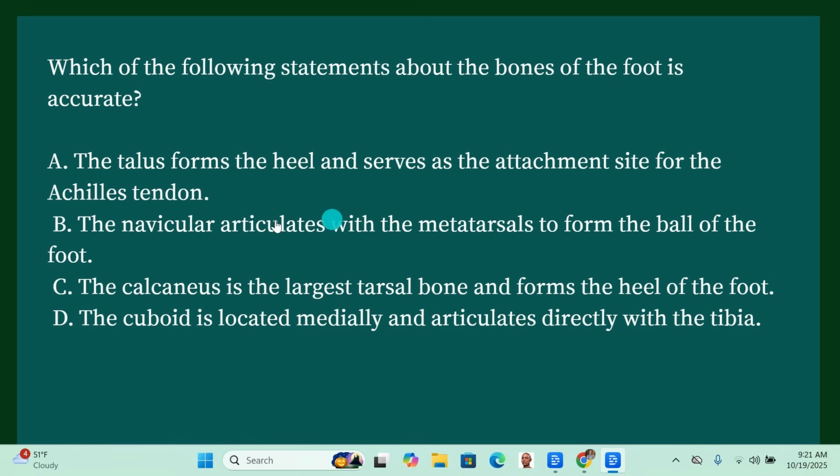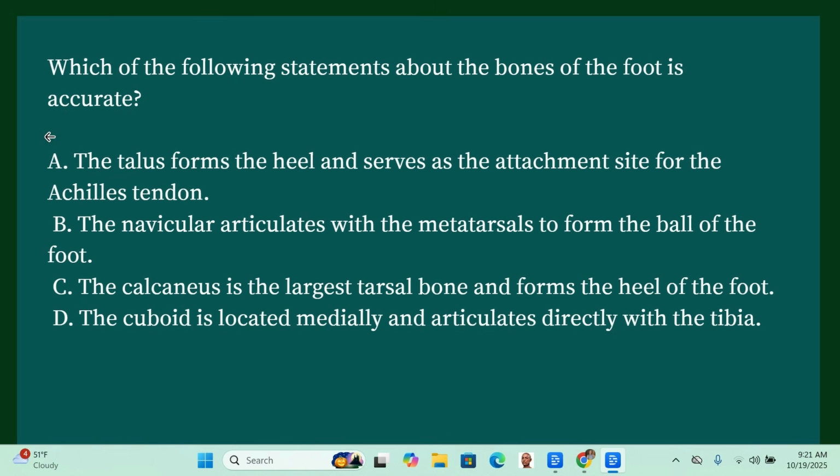Bones of the foot. The talus forms the heel and serves as the attachment site for the Achilles tendon. That's A. In another question earlier, we were talking about a true statement, that being that the calcaneus forms the calcaneal or Achilles tendon. So A is not correct. B. The navicular articulates with the metatarsals to form the ball of the foot. That's not true. The navicular articulates with the cuneiform bones.